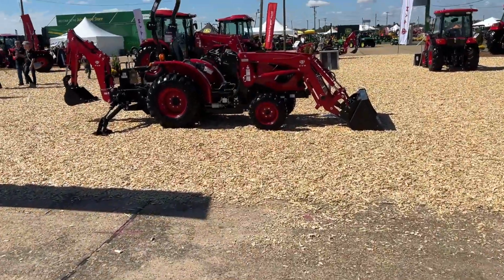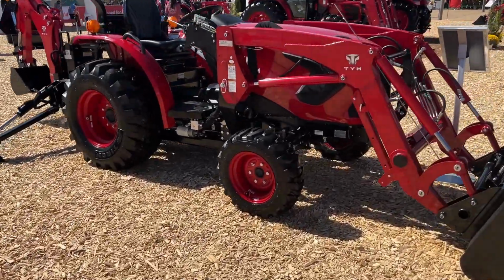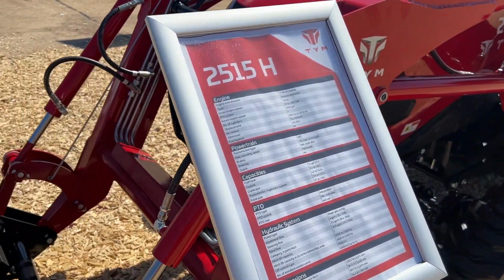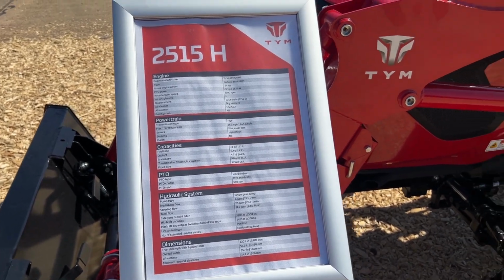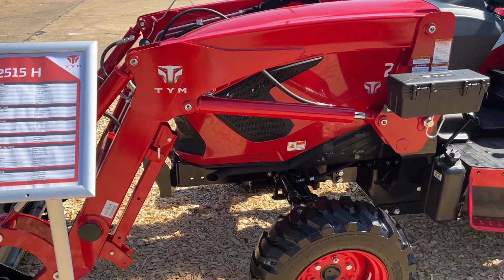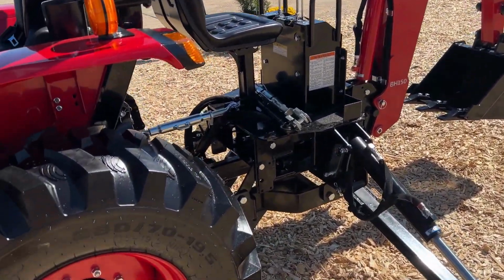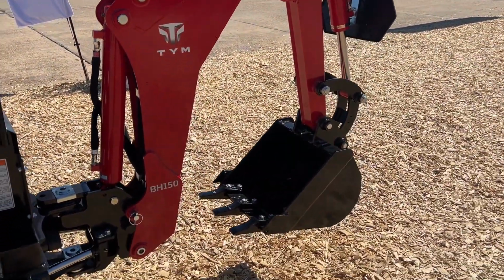So here we've got the 2515 TYM tractor. It's a pretty popular tractor right now. 24 horsepower. There's some stats on it. This one's outfitted with the BL150 loader, and then also the BH150 backhoe. Very nice looking tractor.